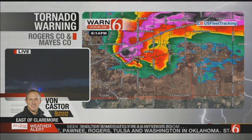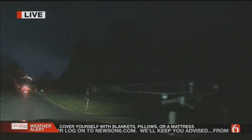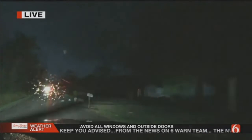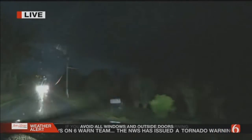Marty's got debris. Power lines down. Debris. Okay. Power lines down and debris. Well, 110 mile an hour winds. Couch in the ground. Okay, and that's near the Tiowa area right now. Again, just have moved through the Tiowa area. And so, Marty, what do you have for us right now, real quick? Well, we had a couch in the road. We had power lines down.